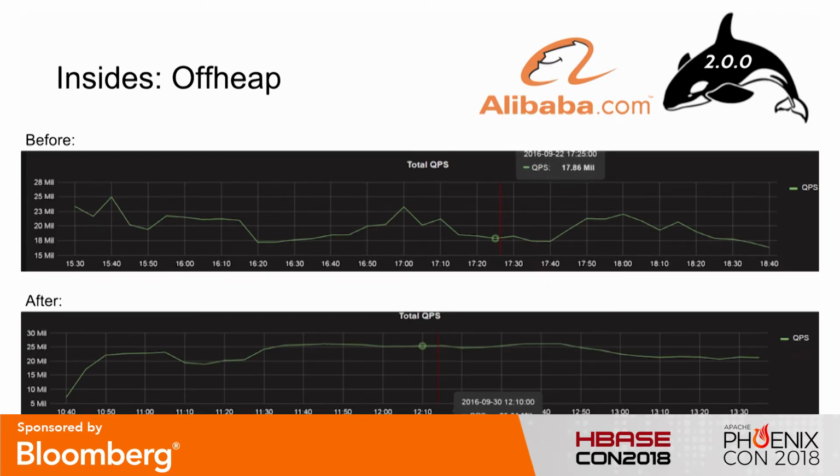So the off-heap read path was done first, and then the people at Alibaba backported it onto their version of HBase 1. And you might have seen these slides before. They're up on the Apache blog. And Alibaba, they sell loads of stuff, and their big day is 11/11, Singles Day in China. They sell 100 times more than we sell here in America, because everything's bigger in China.